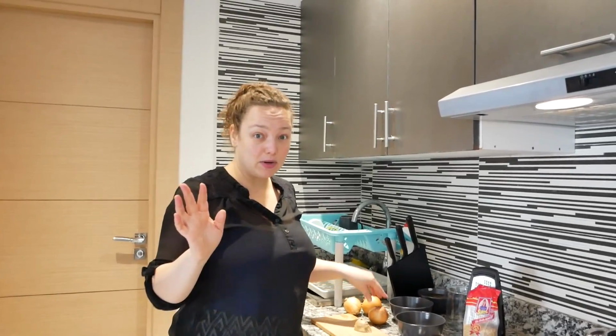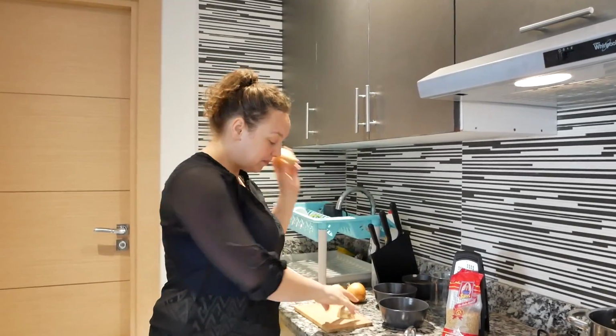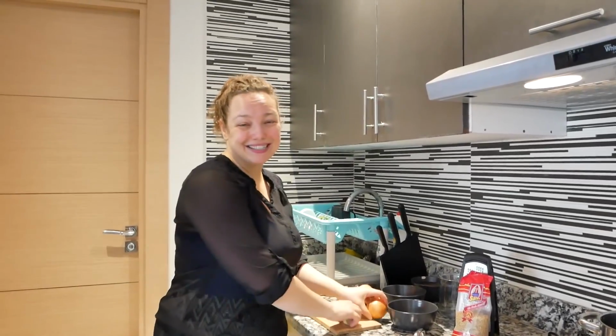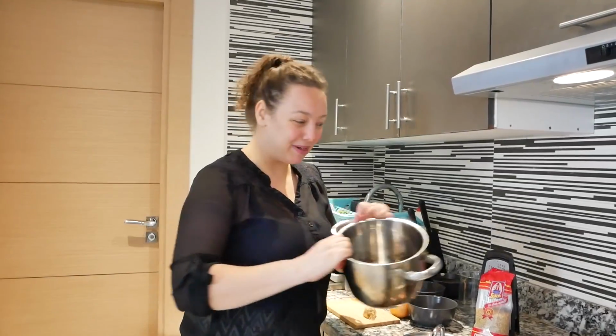Right now, what I am doing is prepping the chicken to marinate, so we will get a bunch of onions and some ginger and some spices mixed together. We'll add it to the chicken in this pot, and then we'll let it marinate for a couple hours.